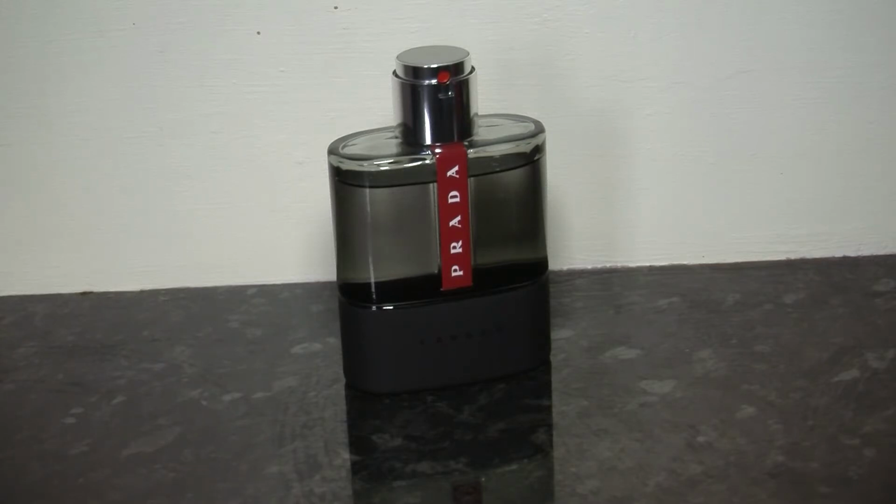This is the first of those, and it is Prada Luna Rossa Carbon. Now this fragrance was released back in 2017, and if I'm honest, I was very dubious when I first smelled this. It wasn't a fragrance I expected to have in my collection at all, but as time's gone on, I'm actually glad that I have.